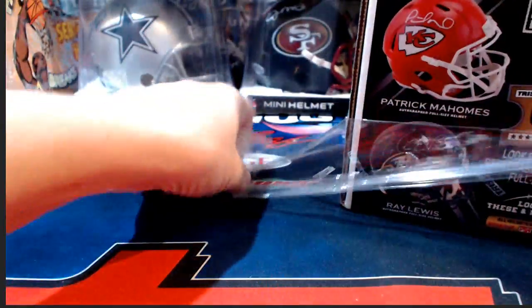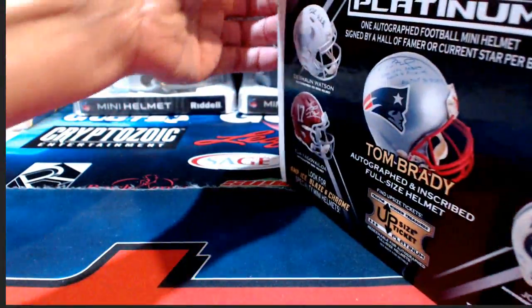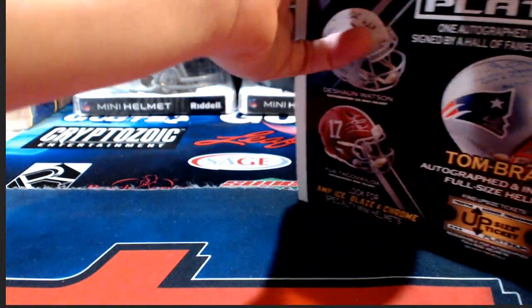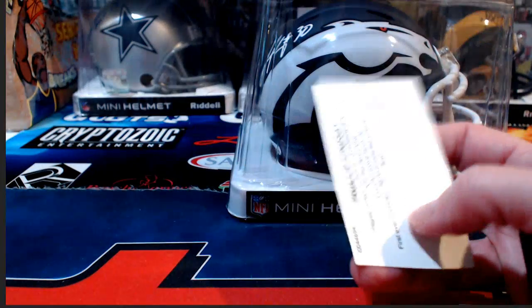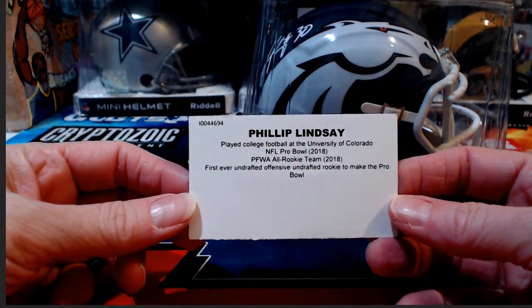Oh, Mike says that the 49ers is a Joe Montana signature. All right, well, even better than I would have thought then. I did not know who it was because there's no little card telling us. And honestly, most signatures you have to have some idea who it is. They're generally illegible. Broncos. I don't know why those first two didn't have little cards. All the rest of them did, but first two didn't, so weird.